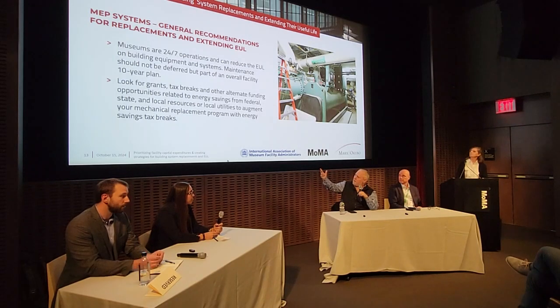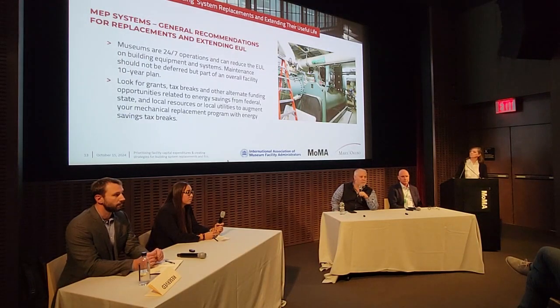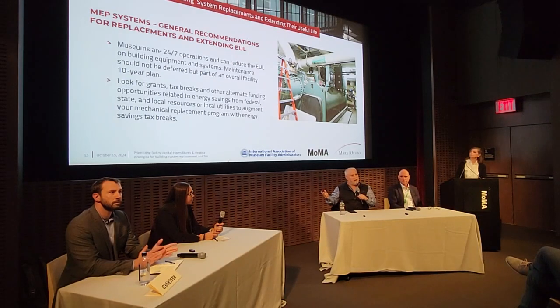Another thing we wanted to bring up was, there are incentives and rebates out there for efficiency upgrades. Many utilities offer that. And not only do they offer incentives for the equipment, but some of them offer incentives and will pay for the studies to help you evaluate your systems.